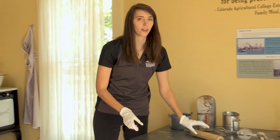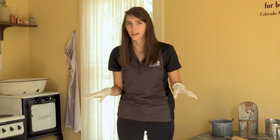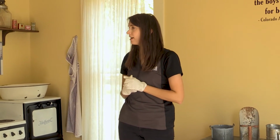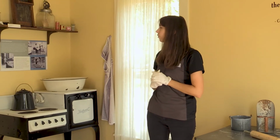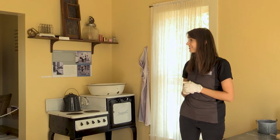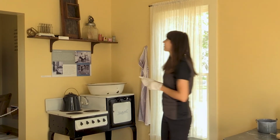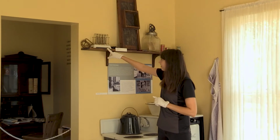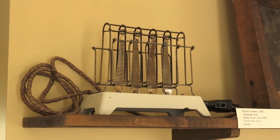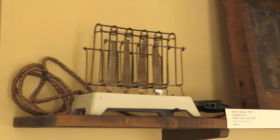Now, I mentioned a moment ago that we have electricity in this house. So there's a very exciting artifact that would have been fantastic for your breakfast once you've had electricity in your house. And it is a toaster. Now, can anyone spot a toaster? It looks a little bit different than our toaster that we have today. The toaster is hiding right up here on this shelf. You'll notice that there's no protection at all on the outside. It's just the hot metal. So you had to be really, really careful when you got your toast out of this toaster.